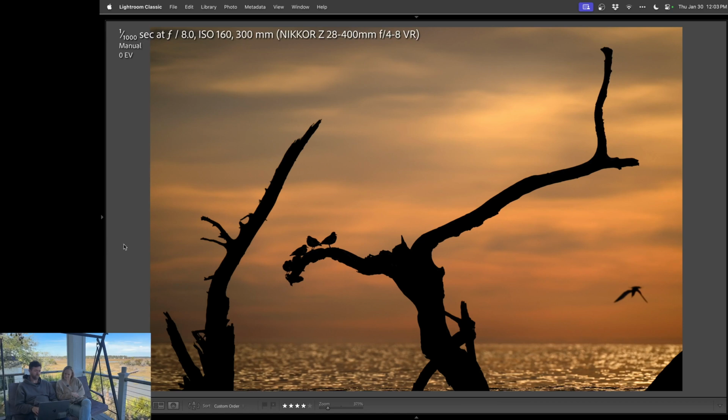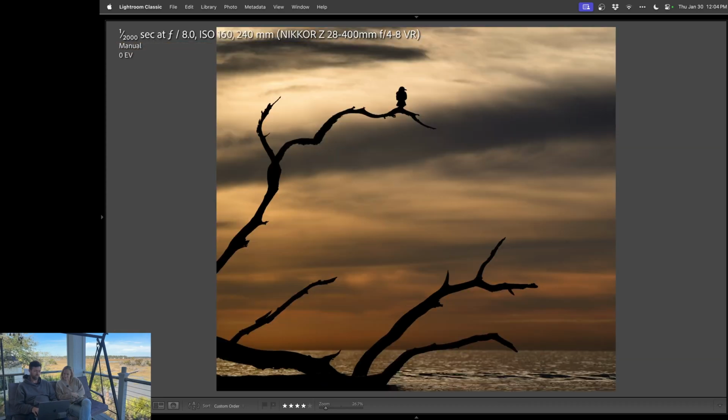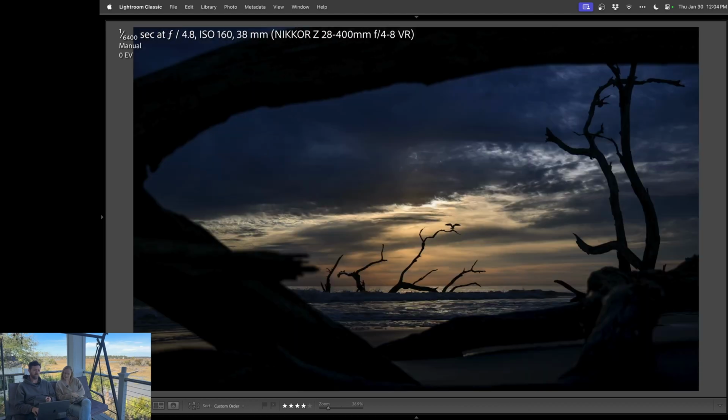A flock of ruddy turnstones came in, and then I got the laughing gull in there as well with the turnstones. And then I did another stitch on this one coming up, I think. Or maybe that was it. I already passed it.